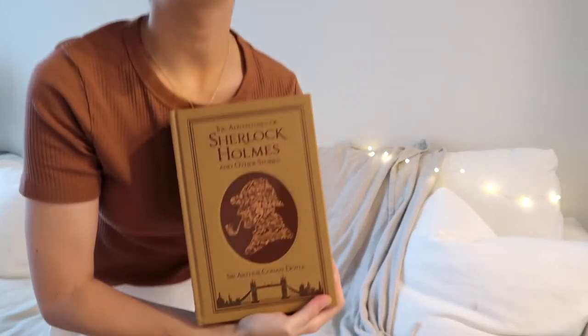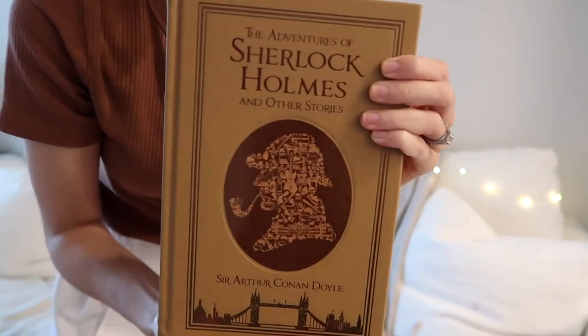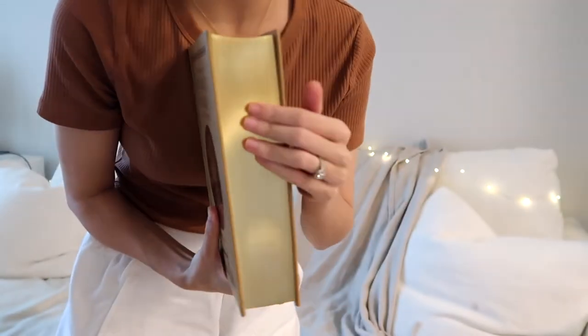So this book actually did not get from the library. I ordered it because I saw the illustration of this and I just died and I just really wanted it. So the first fall book I'll be reading is The Adventures of Sherlock Holmes, and I believe this has his other stories, so it's really large.